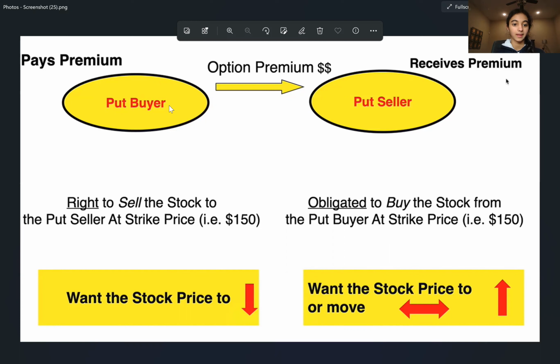So the put buyer, in this case, has the right to sell the stock to the put seller at strike price. Strike price is the agreed upon price, for example $150, but not the obligation to sell the stock. That's very important because it means he has a choice. He can sell the stock or he doesn't have to. The put seller, however, is obligated to buy the stock from the put buyer at strike price, 150. Strike price is the certain agreed upon price in the option contract, on which you have to execute your decision. So he's obligated, which means he has no choice.